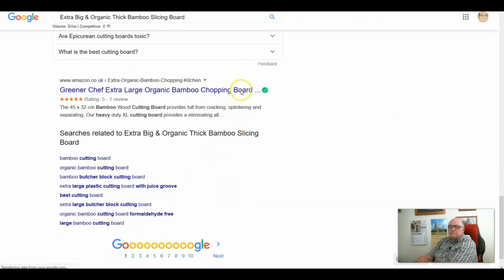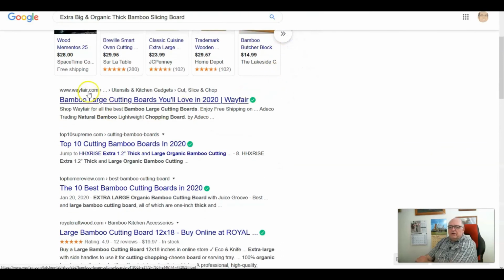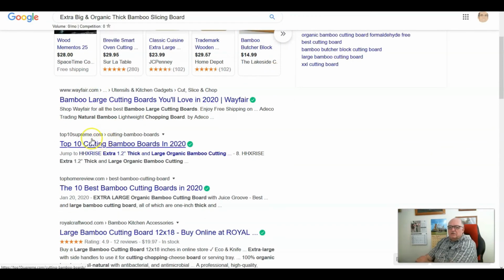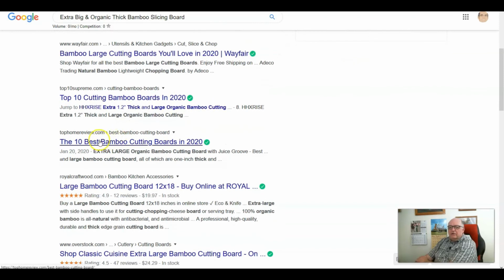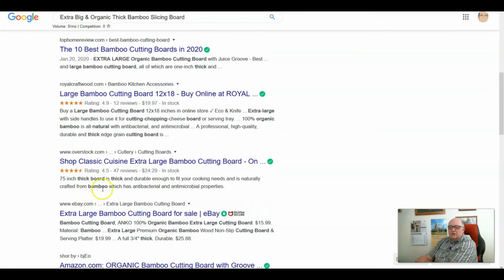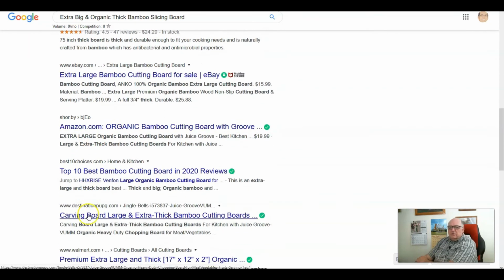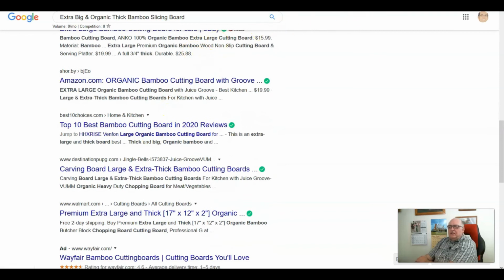Page 2. We look at it. Same thing. This time we got Wayfair. Looks like some kind of private site, which had probably been around for a little while. So they're ranking here. Another affiliate marketing site. Now, I haven't checked any of these out, but like Overstock's a large site. eBay's a large site. So the point is, you need to provide more content and more keywords.